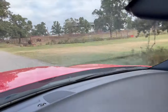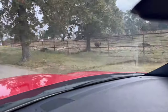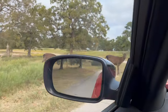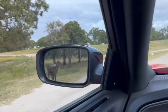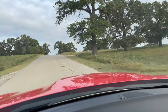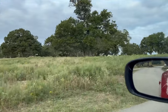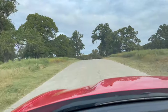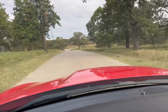Looks like they got a bunch of buffalo here, that's pretty cool. Oh, and here is some deer. Hello, deer. Hello. Oh man, this is so interesting. There's some more buffalo over there. Hope I took the right turn here and the museum's up this road. But we'll see. Holy cow.